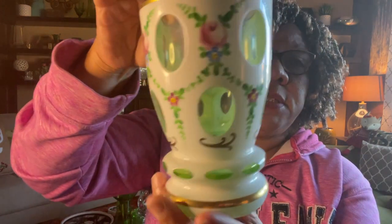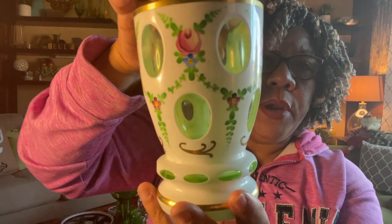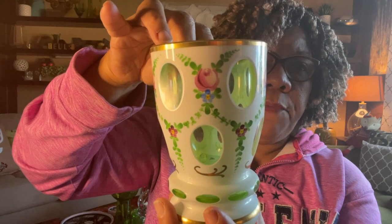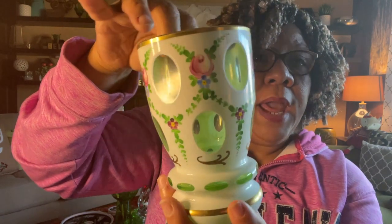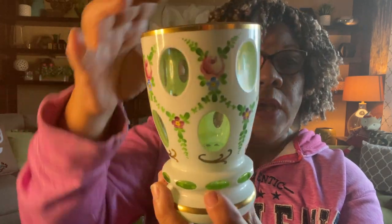It is extremely heavy. There's no marks on the bottom that I could tell, but it is stunningly beautiful. And I paid $3.99 for it. And on the low end, I think I can probably list it for about $100. And on the high end, I probably can list it for about $170. So I'm going to do a little bit more research and figure out where I'll land in terms of the price.